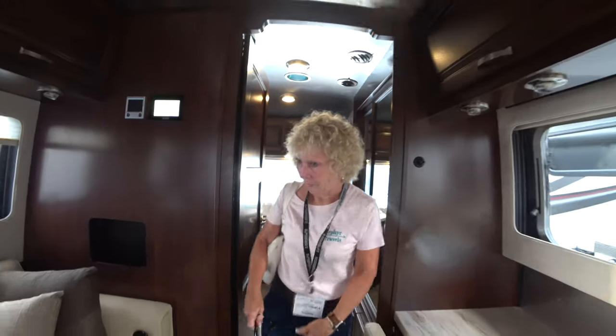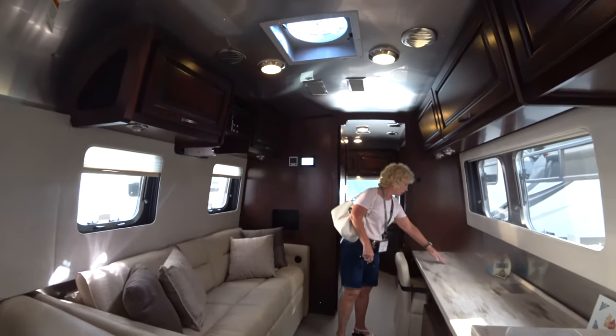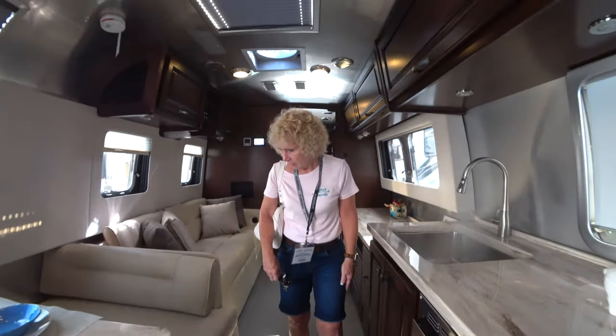So is this what you want for full-time living? This would be nice. Did Jerry say this could be an office space? Yep. Comes with its own chair. Comes with an office chair. Very nice.